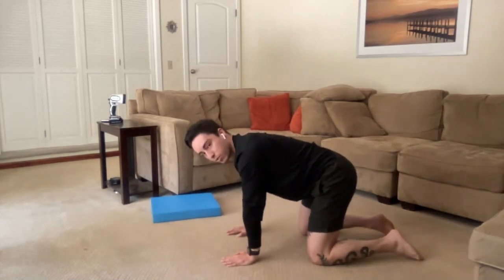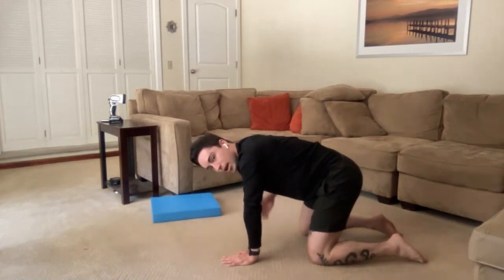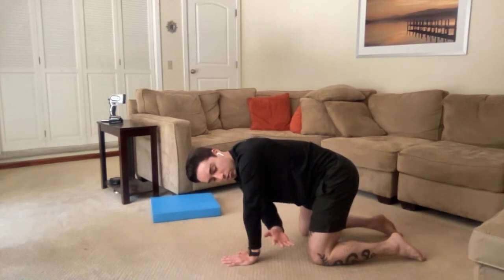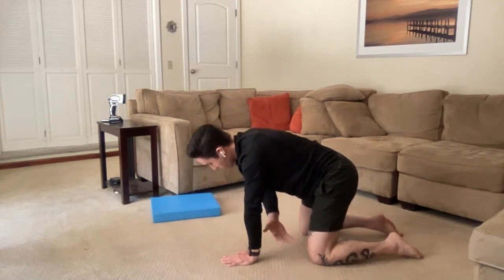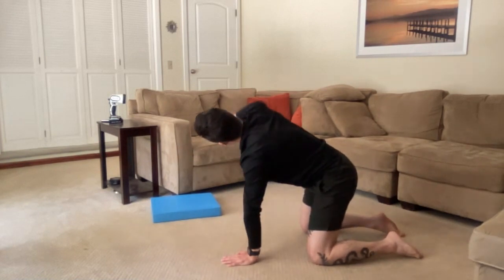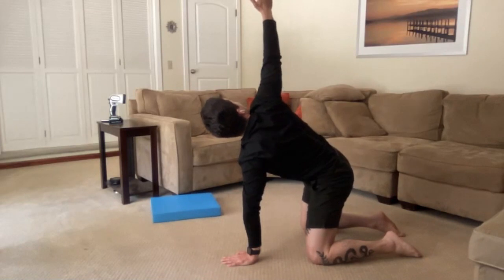Left hand is going to be planted right under that left shoulder. We're going to do the same thing here on the other side. So right hand is going to reach through that gap. We're going to twist a little bit. Eyes on that right hand. And then we're going to recoil, open up, big twist, reaching up towards the ceiling or sky with that right hand.